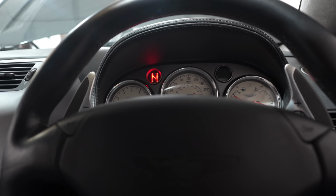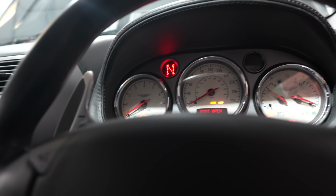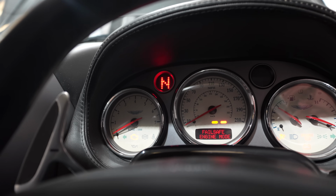Oh, Dad, the oil light's gone out now, Dad. The oil light's gone out? Yeah. Oh, that's good. Show me. Oh, no, it's gone back on. Yeah, it will do because you're not turning over. Oh, we've got oil pressure.